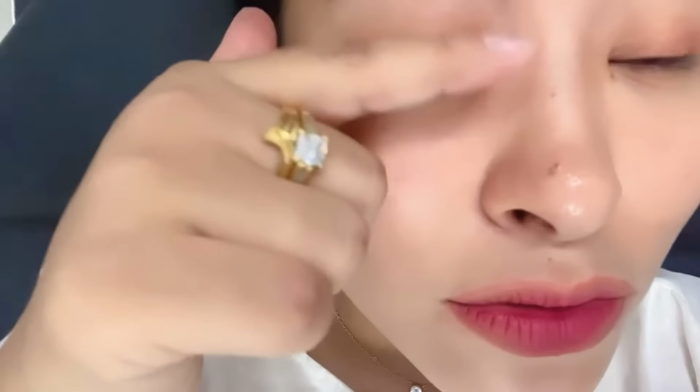Since your sister has no eyelashes, I just came here to get my eyelashes done from Style Up Unisex. So just watch the result later because I'm going to sleep. So this is what it looks like.